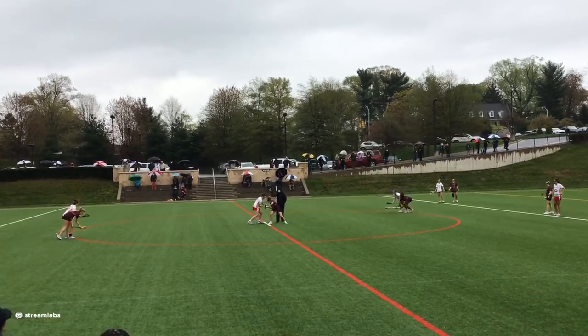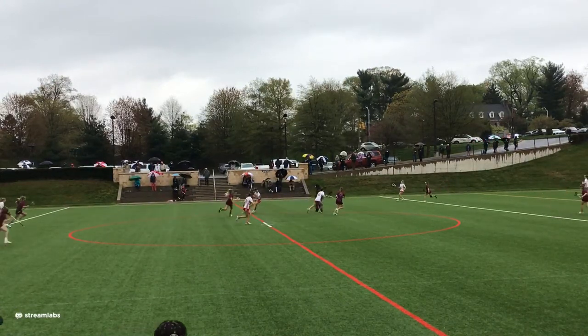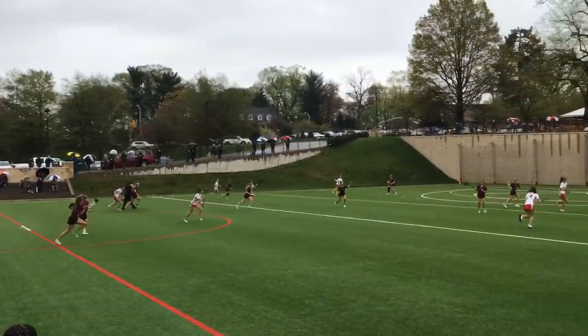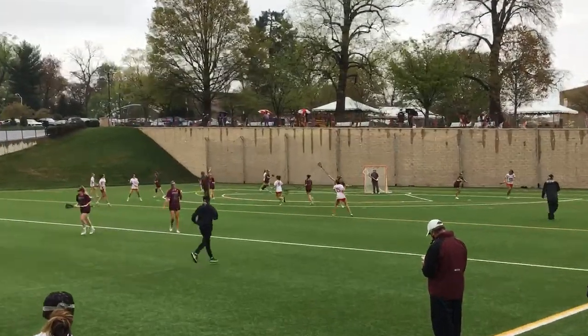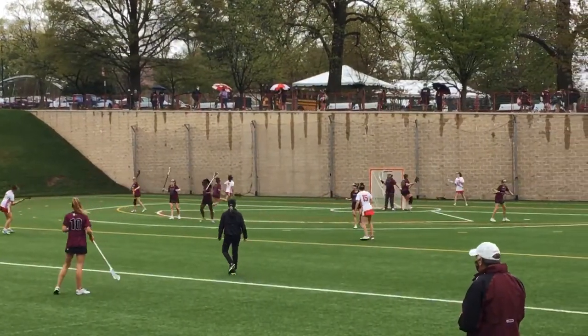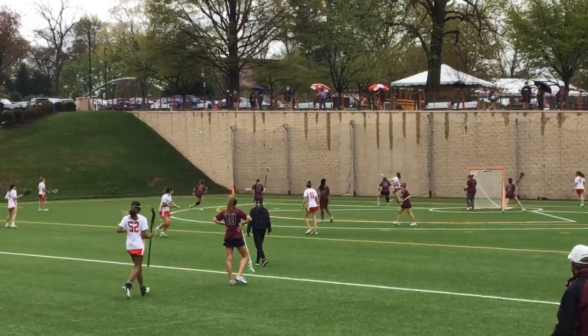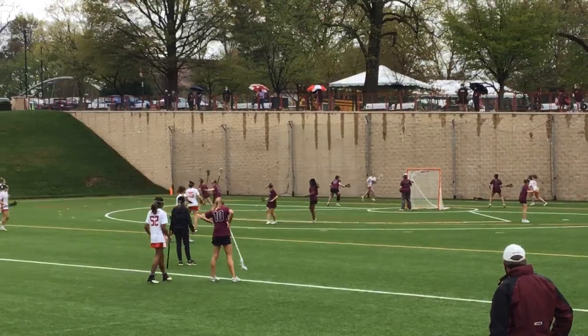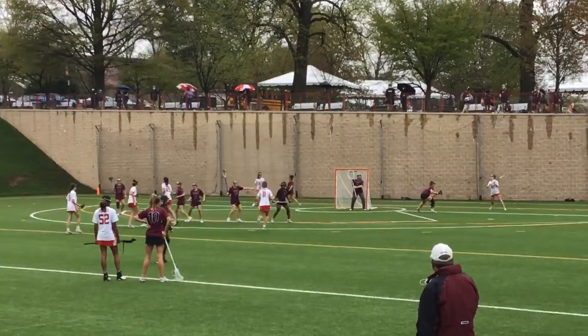Hannah Carroll on the draw, falls up. Hannah takes it. Nice by Hannah Carroll. Great catch by Natalie O'Neill, taking it down quick. Reds looking to make that score even again, with just 11 minutes left in the first half. It's a very back-to-back game. Lots of great moves by both teams today.